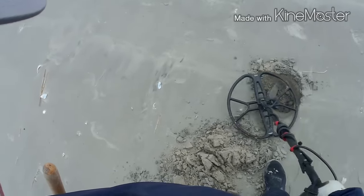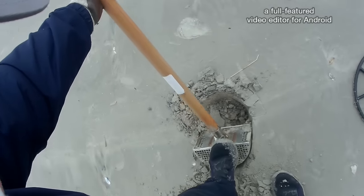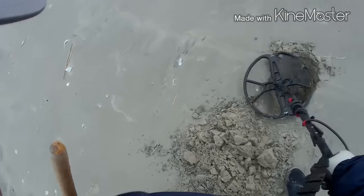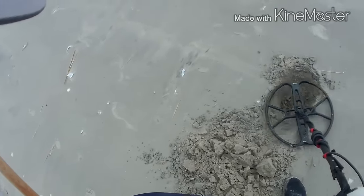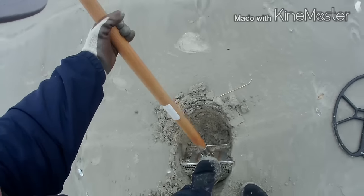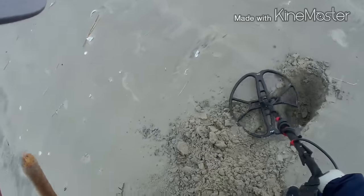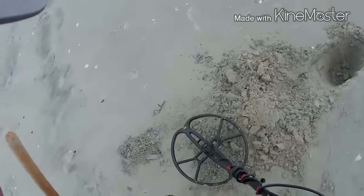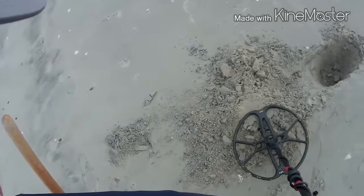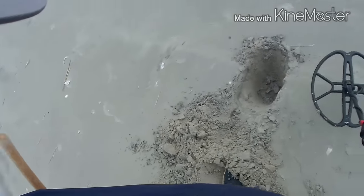The second thought, I kind of knocked it on edge. You never know. You really gotta dig these suckers out, because these targets sitting in sand like this, they'll move on you. They'll get pushed on edge. Now listen to it. Sounds just like a coin signal.